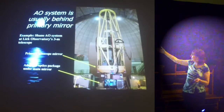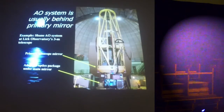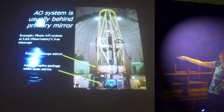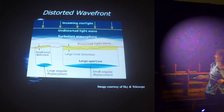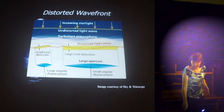So in practice, this is the 3-meter mirror, and our adaptive optic system sits there on the bottom. So the light goes, oh, I should use the laser pointer for this. So the light comes down the telescope, hits the primary mirror, goes up to the secondary, through a hole in the primary to the instrument here at the bottom. And this has deformable mirrors to change the shape, to correct the turbulence, and a wavefront sensor. That blue thing is our infrared camera. So that's what it actually looks like.